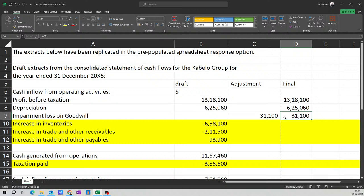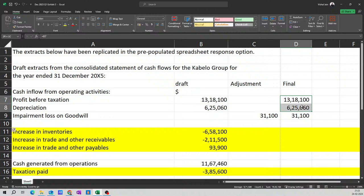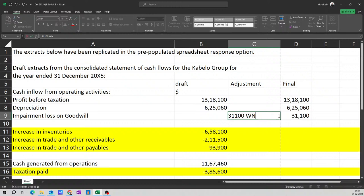So this gives you the revised profitability, revised number. Is this clear, everyone? Now, what you have to do here, you can just write 31,100 as part of working note number 2. Done, and you can write here 31,100. Simple. Is that clear, everyone? Tell me, guys.